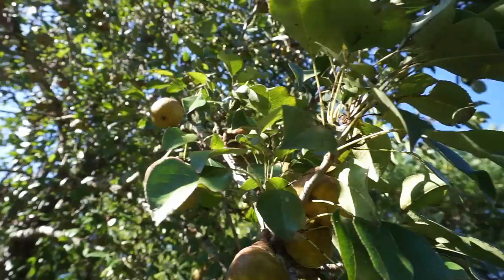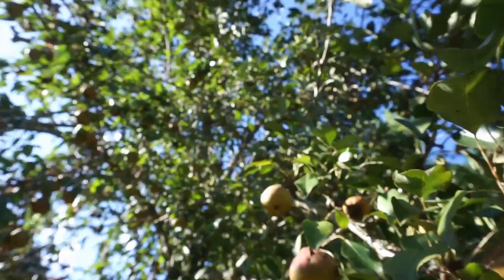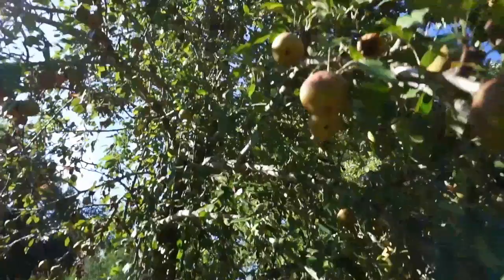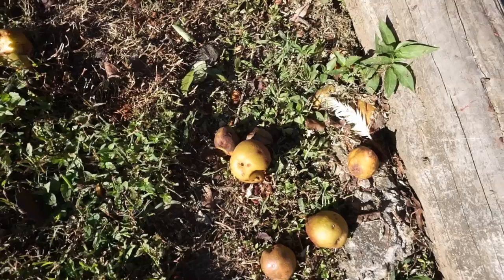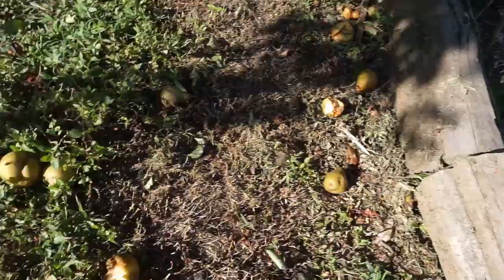But every year, dozens and dozens of them are knocked off the tree because the crows get up there at the top of the tree, and I don't know what they're doing, but I've watched them knock dozens of pears onto the ground at one time. And if I don't get out here on time, the insects get them. The geese walk by and take a bite.